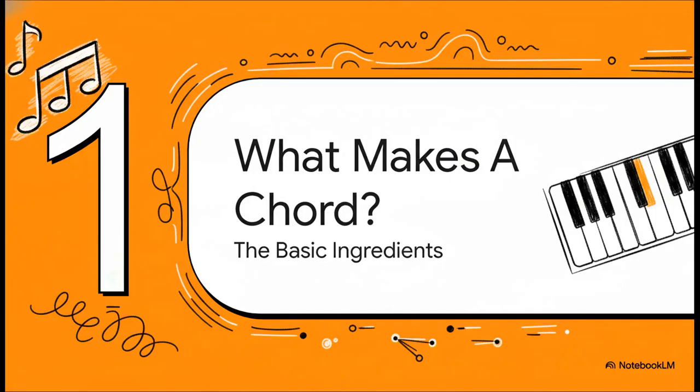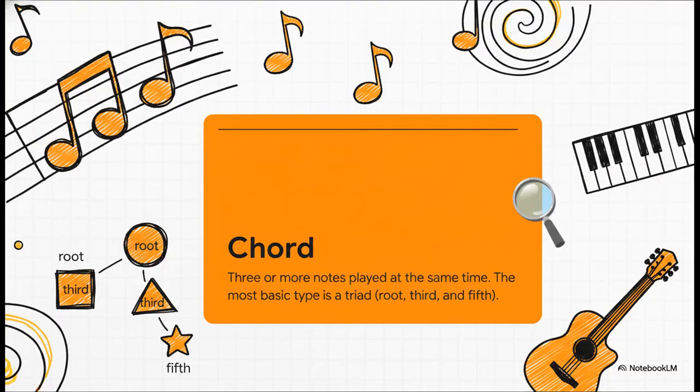Okay, but before we get to the actual formula, we've got to know what the ingredients are, right? So let's start with the absolute basics. What even is a chord? It's actually way simpler than it sounds. A chord is just 3 or more notes played at the same time. That's really it. The most common kind, the one you hear everywhere, is called a triad. It's got a root note, a third, and a fifth. Think of these as the basic building blocks for pretty much all the music we listen to.